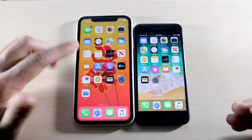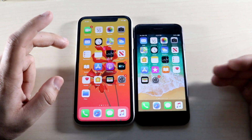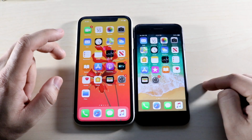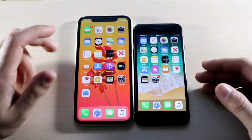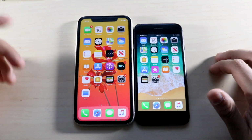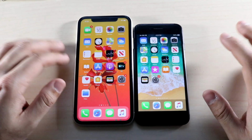So why is a brand new $699, $700 phone not really competing as well as a phone with 2 gigabytes of RAM, half the memory, costs less, and is an older phone and with an older chipset? It makes no sense to me at all. So Apple, you need to get your stuff together. You need to make the iPhone 11 faster. I made that separate video about it as well, so hopefully Apple can fix that.